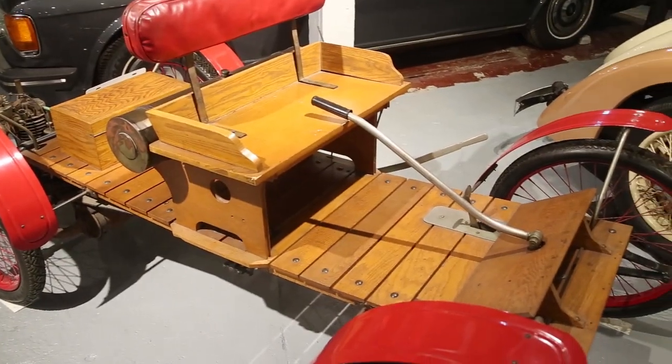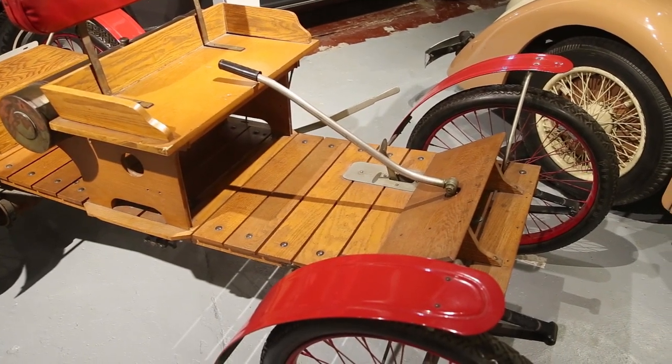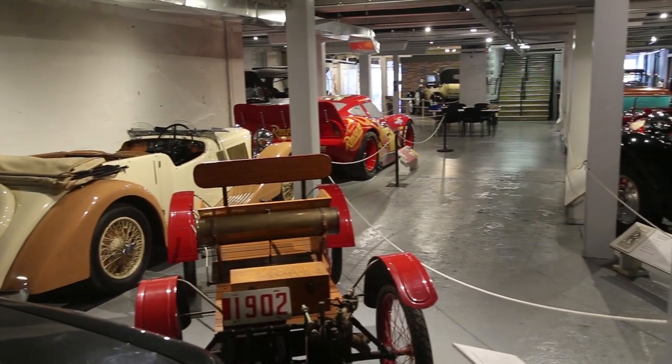So many visitors think, oh, I could make one of those. And we often talk about the difference between making one car versus making millions of cars on a production line and what it took to really get a car company off the ground in the early 20th century.